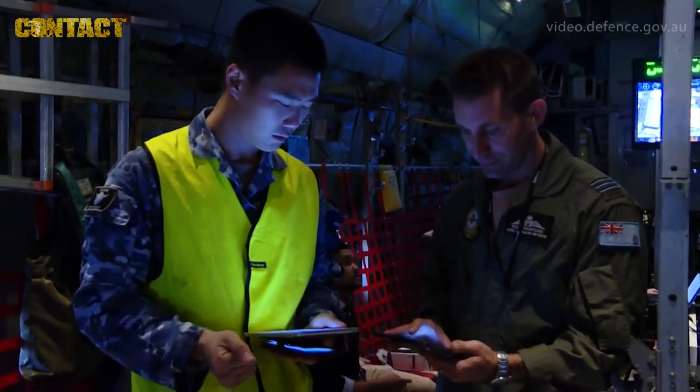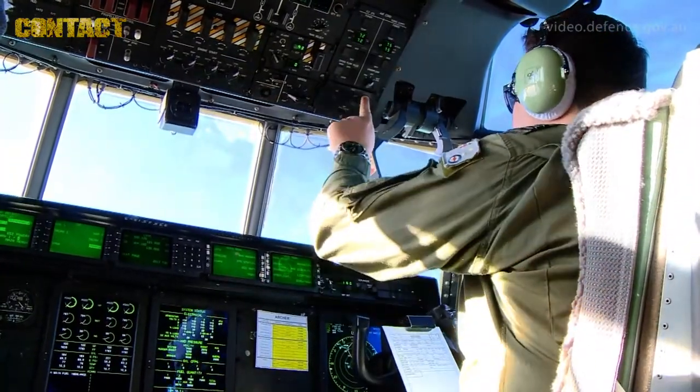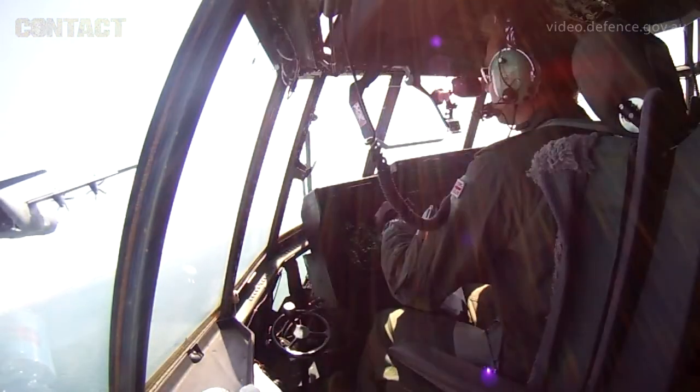Staying connected is important. It's important for the modern battle space. It's not necessarily about the best hardware for the aircraft that wins the fight, but sometimes it's about the information that can be shared. Having the right information to the right people at the right time so that informed decisions can be made and good decisions can be made.